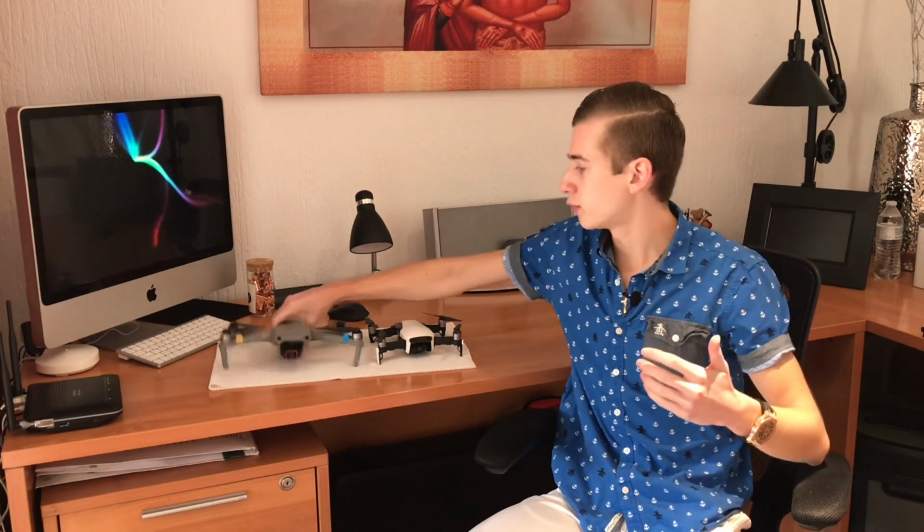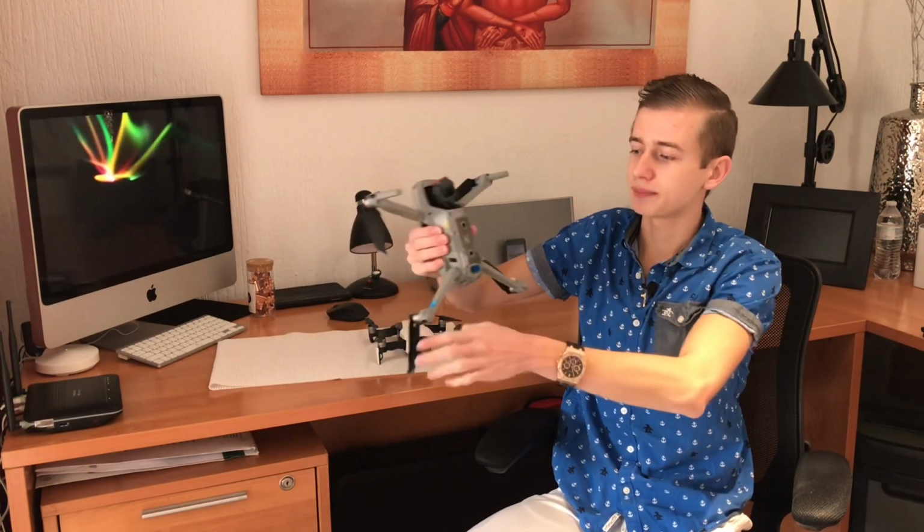If you want a more robust drone that's going to be able to handle stronger winds, if you want to have that little LED light at the bottom, I think the Mavic Air 2 is the best option today. So those are the best long-range drones of 2021, my friends.